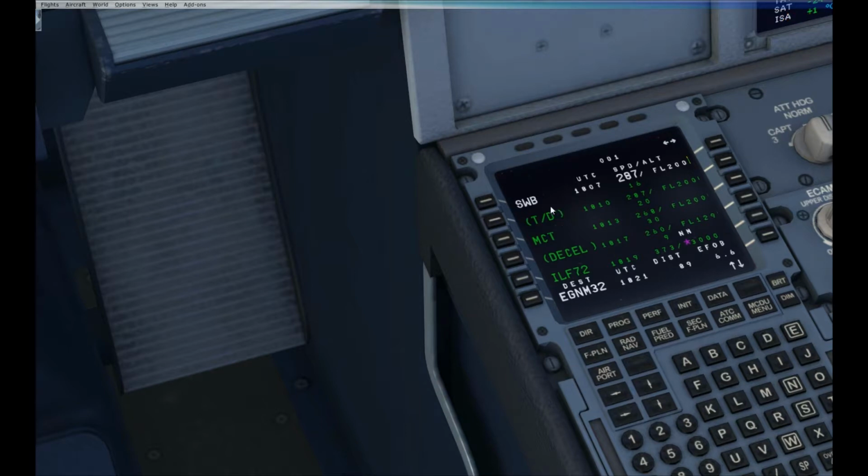At the top of descent, I should still be at 20,000 feet. At MCT, Manchester, I should still be at 20,000 feet. Then I should decelerate to a flight level of 12,900, flight level 129. It has then put in some other points, ILF 72 for example, and if I scroll up through this, you will see that it's put ILF 4 and then the airport runway.